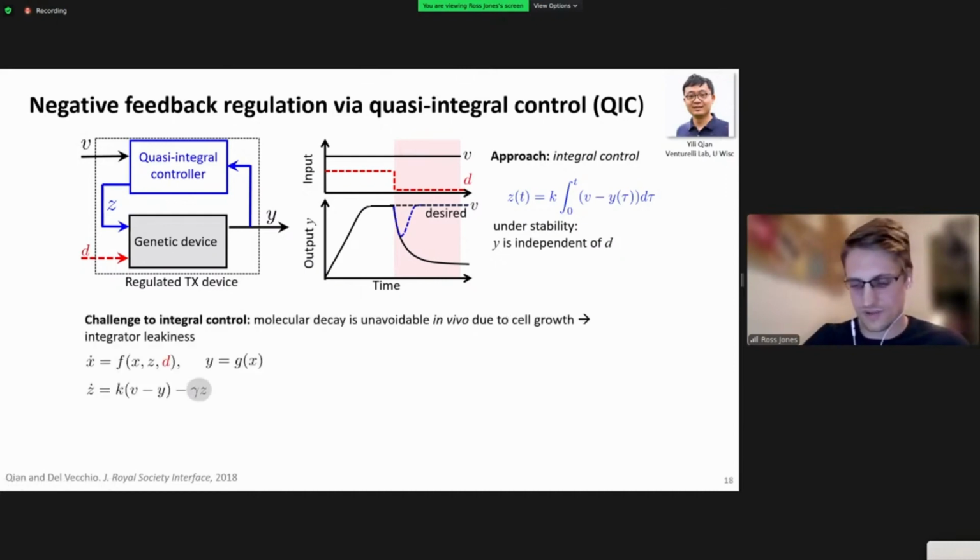However, this doesn't work perfectly in human or in any type of cell, because the cells are growing and dividing. And also beyond that, the molecules that we use to implement these systems are decaying due to spontaneous degradation and other mechanisms. So we have to account for that this controller isn't just some machine in the cell. It is itself implemented with molecules. And if we just take it as, let's say, one gene or one protein molecule, that protein molecule has some decay rate, making it so that it's not just going to be representative of the difference between the input and the output, but it will also have this leaky term here.